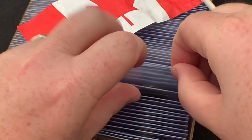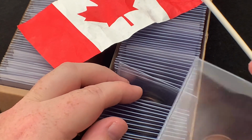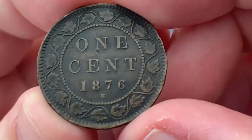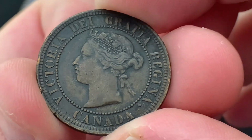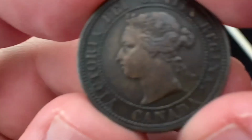Let me see what else we got here. Yeah, we're going to jump on to the 1876 here in a second. And I just wanted to share, if I can find it. Here's the 1876 H with the mintage of 4 million. The H stands for the Heaton Mint. And the Heaton Mint struck the 1876 through the 1882. And then the Birmingham Limited Mint, they struck the 1890, 1898, and 1900, and they also have an H mint mark on there.